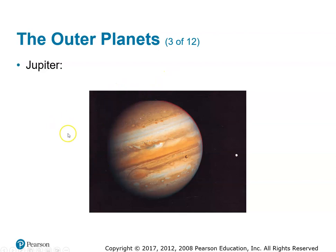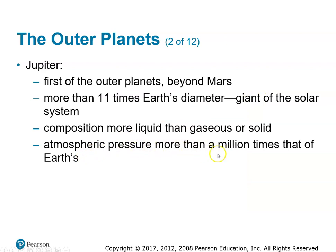The Juno spacecraft orbits in a north-south direction. It gets really close to the north and south poles, but in its orbit it also takes it really far away from Jupiter, and then it comes really close to the north or south pole. The purpose of Juno was to investigate the north and south poles, and also to try to figure out what's at the center of Jupiter. That was the big thing. The atmospheric pressure is more than 1 million times that of the Earth.